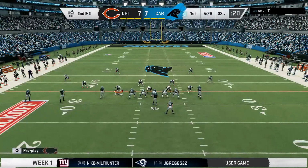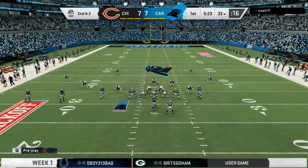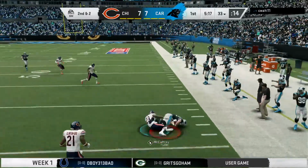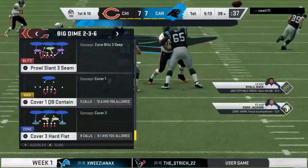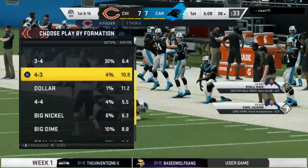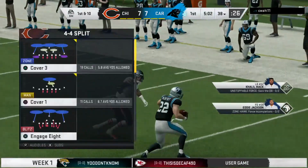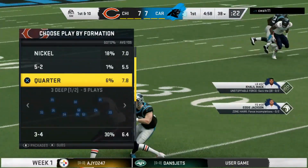Here's a 2nd and 2 now from the 33. And that's complete to McCaffrey. And he'll be brought down shy of the 40 at the 38-yard line. A gain of 5, good enough for the first down. That was a pretty favorable situation there. What would you call that? 2nd and manageable? Smart play, too. Didn't force it downfield when he didn't have it. Just checked it down, let him get the first down, and that's exactly what he did.